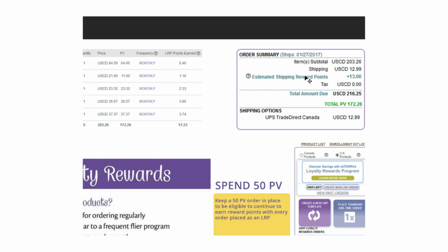The company gives you so many perks, it's amazing. Now, if you live in Canada like I do, you do have the option. If you look down here, you can buy on the Canadian side, you can buy on the US side.